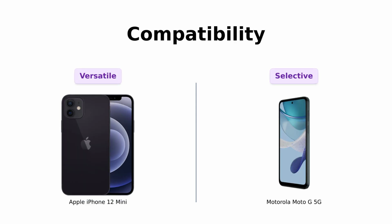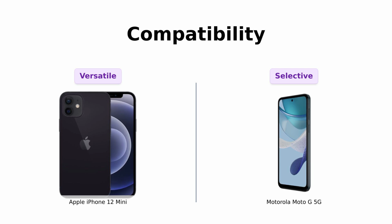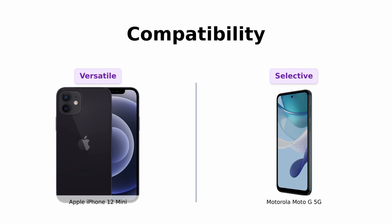Compatibility is crucial, especially if you've got a carrier you love or tolerate because they're the only option in your area. The iPhone 12 mini is unlocked and ready to mingle with pretty much any carrier you throw at it, GSM or CDMA. The Moto G5G, while not quite the social butterfly, still supports major 4G US carriers and is ready for 5G with T-Mobile and Verizon. It's like the friend who's cool with everyone but has a special connection with a select few.